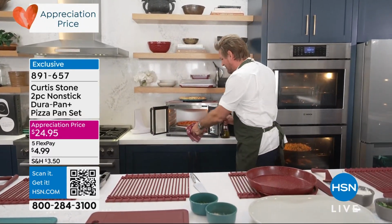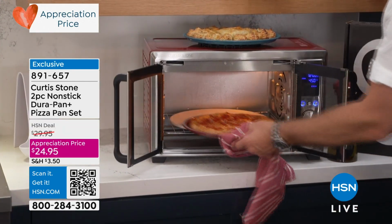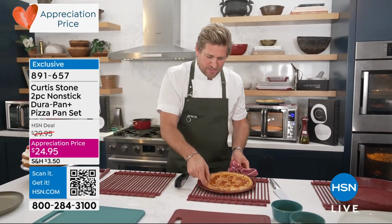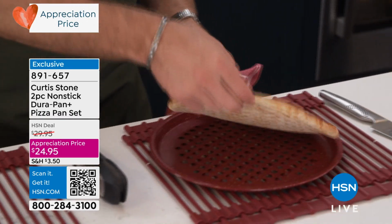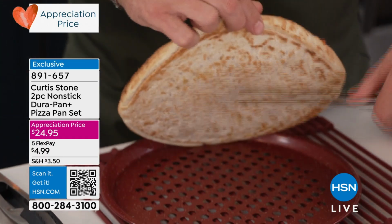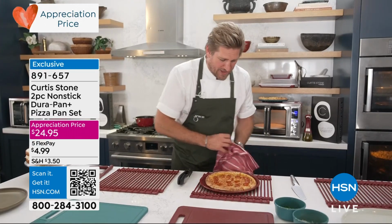So I'm going to start my air fryer. By the way, my air fryer does come with a pizza stone, which is great for this. Look at this baby bubble. You can see that beautiful crust. Let me give you a peek underneath. Oh, yes, look at that crispy. That is what you're looking for when you're looking for a good pie, right?